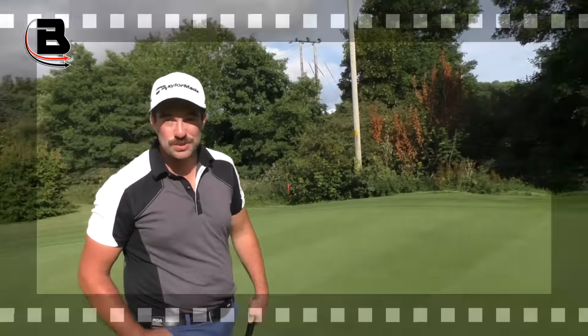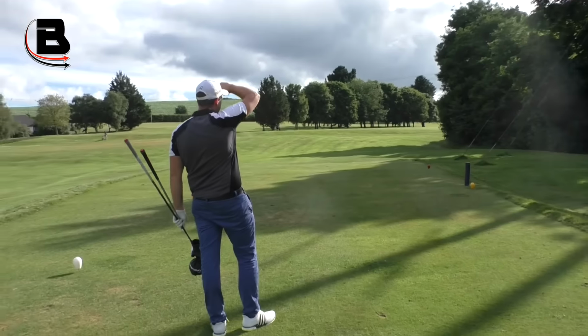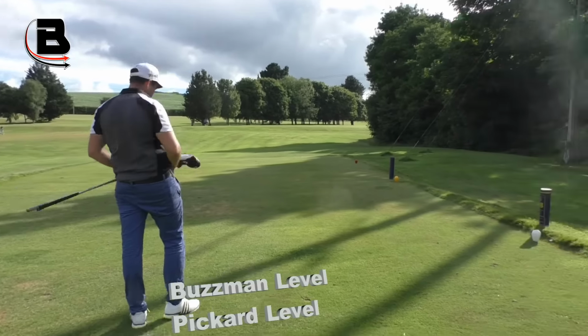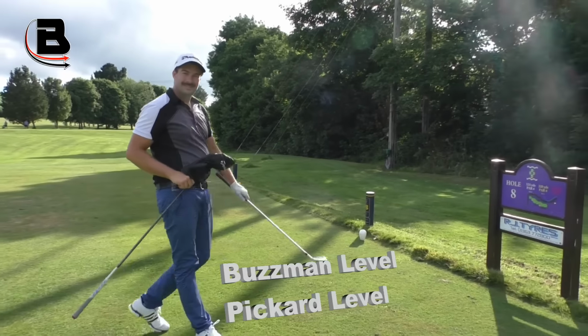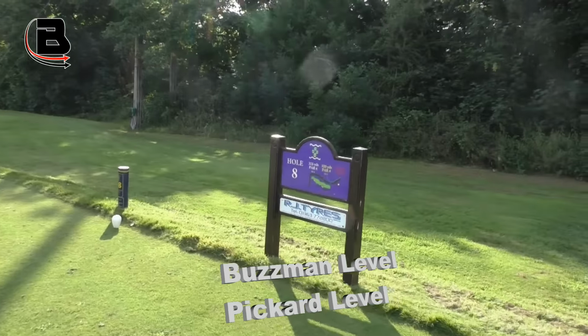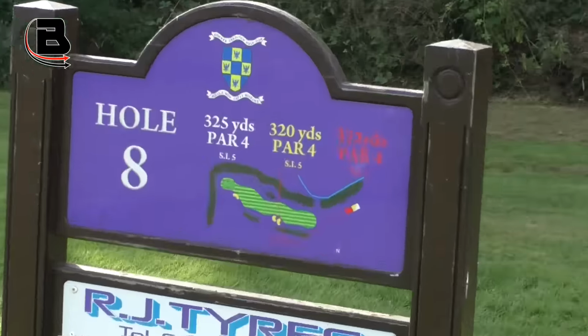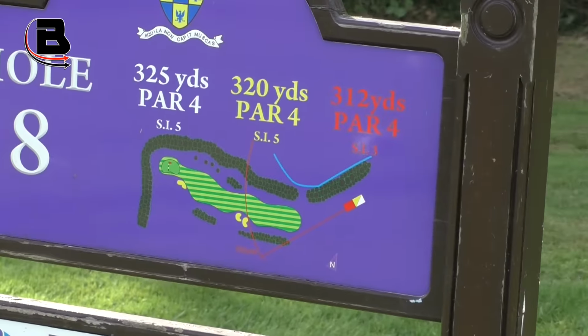Beautiful, we're off and running. All square. So hole number 2, the 8th at Crediton. Green is over here. Why explain it vaguely when I can just zap on this beautiful thing here? So you can see a big dogleg to the right.